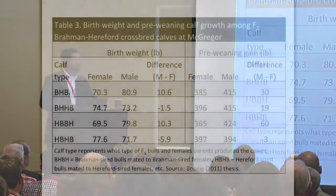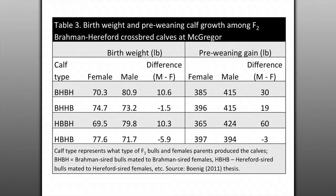Okay, and so these are F2s. When we breed F1 parents to each other, that's just the second generation. We call those animals F2s, right? And so these are Brahman Hereford, all half-bloods, but the way that this is set up, this means these calves were out of an F1 bull that was Brahman sired and an F1 cow that was Brahman sired. Or these were out of an F1 bull that was Hereford sired and an F1 cow that was also Hereford sired. Y'all follow the letters there?